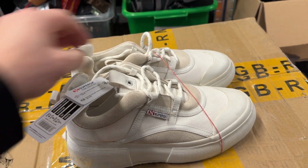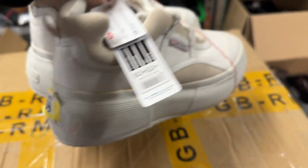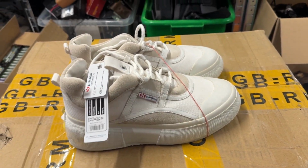It does help that they've got the tags. I'm just a little bit wary of the glue residue across the seam and that black mark there. But still, money is safe. Obviously, when you're only paying about £6 per piece, but you get my drift.